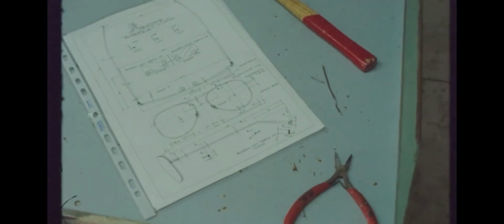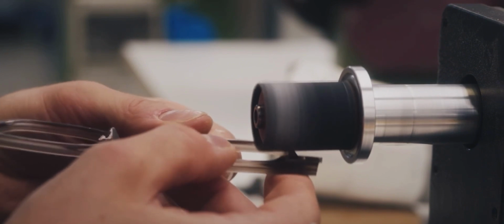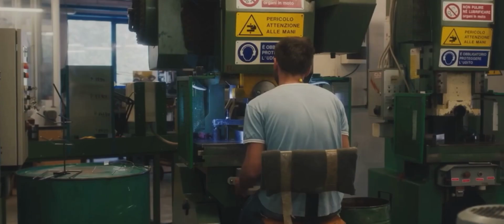From there, the skilled craftsmen meticulously shape the frames, ensuring precision at every step. Attention to detail is key. Each frame is polished to perfection, creating a smooth and elegant finish.